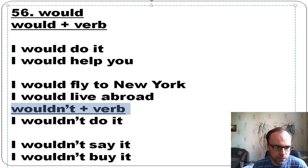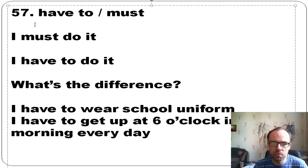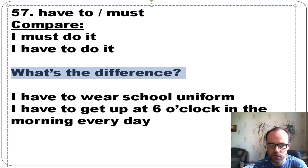Well, so have to. So we can also use must, have to, or must. Please, compare. I must do it. And I have to do it. What's the difference between must and have to? So I must do it and I have to do it.